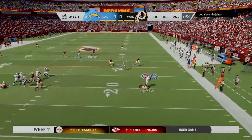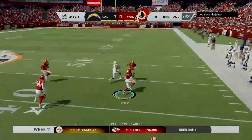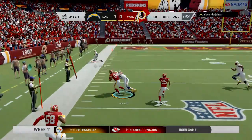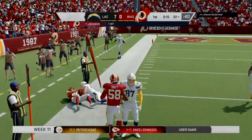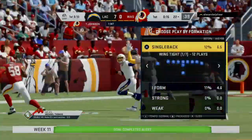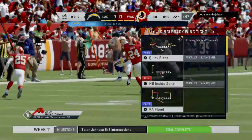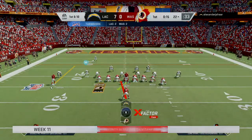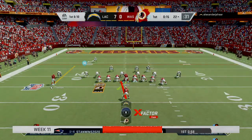He'll buy some time, right. Thrown across his body, and it's intercepted. Teron Johnson able to pick it. And a terrific return as he takes this thing all the way down near the 20-yard line. That's a takeaway. That's how the defense scored points.